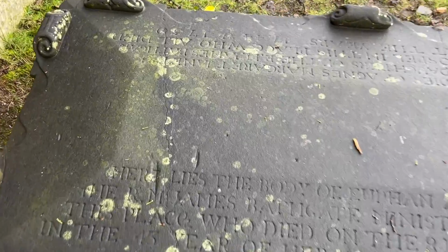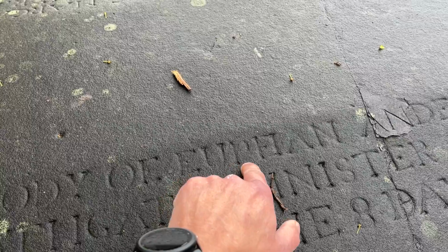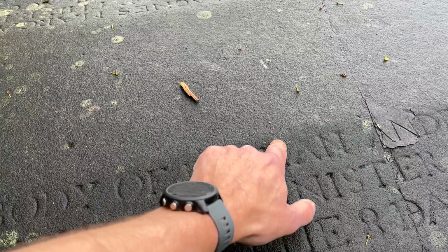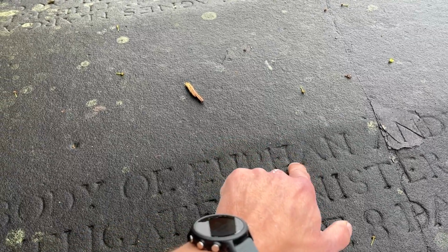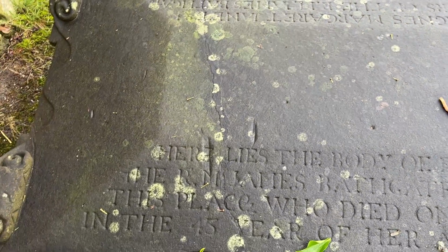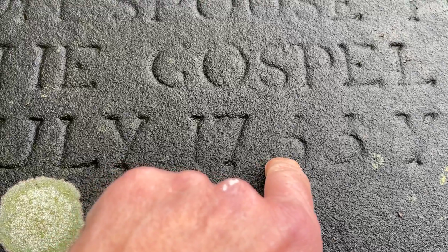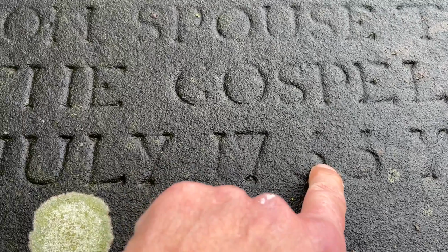and it says, "Here lies the body of..." Oh, look at that. Is that Eupelin? But that L has been fitted in afterwards. The letters are all joined together, like the mason made a bit of a boo-boo. Anyway, of Eupelin Anderson, spouse to the Reverend James Bathgate, minister of the gospel in this place. Oh wow. Who died on the 8th day of July 1766. Or is that 33? From up there it looked like 66.